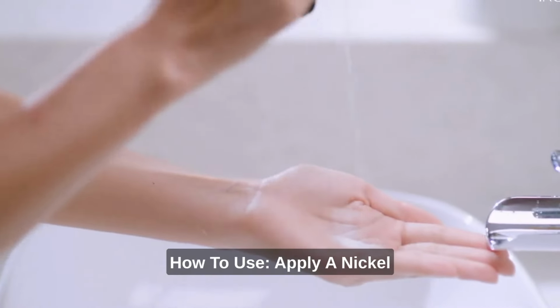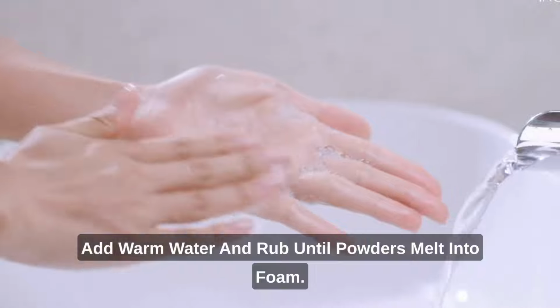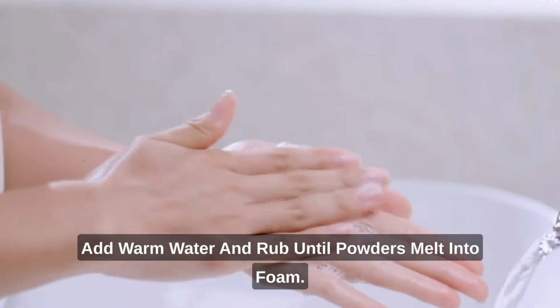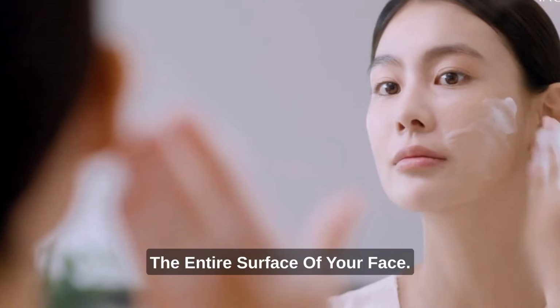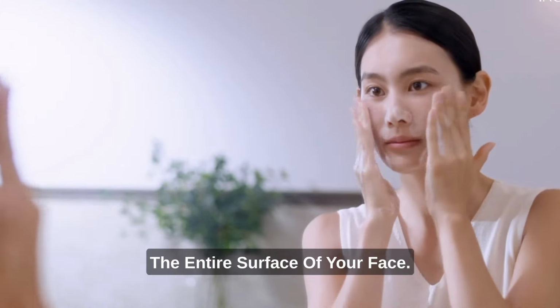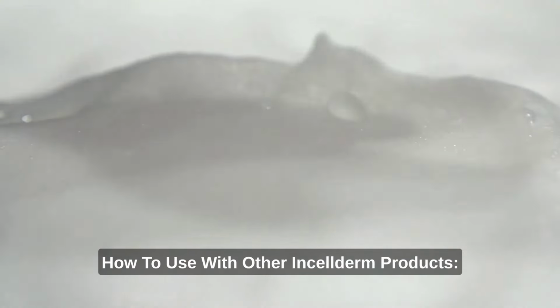How to use. Apply a nickel-sized amount onto your clean palm. Add warm water and rub until powders melt into foam. Gently massage the enriched foam on the entire surface of your face. Rinse thoroughly with warm water. How to use with other Incellderm products.